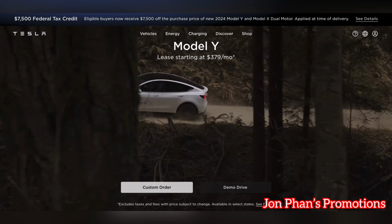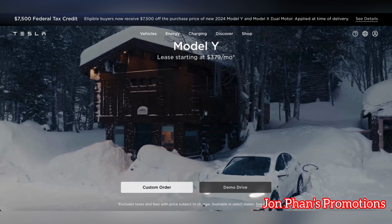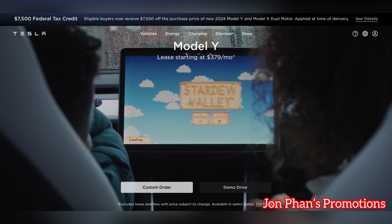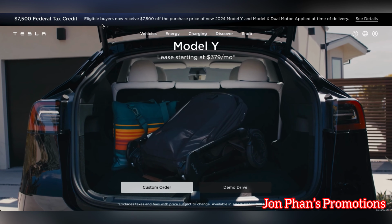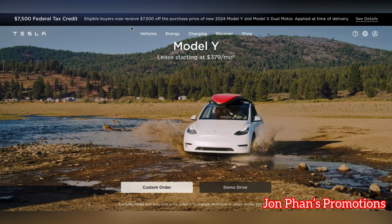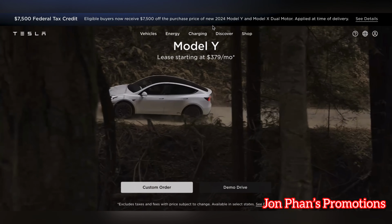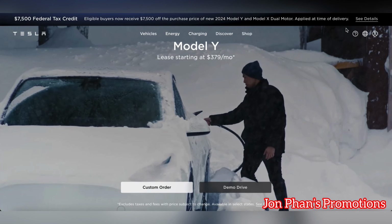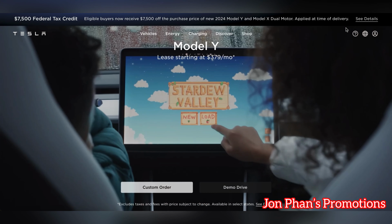Tesla has updated the website so it can be much more clear on which vehicles get the $7,500. As you can see here, it says eligible buyers now receive $7,500 off the purchase price of the new 2024 Model Y and Model X at time of delivery, right?